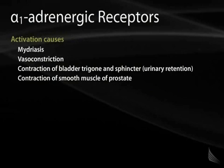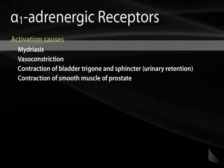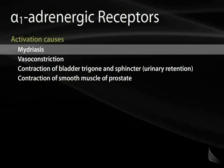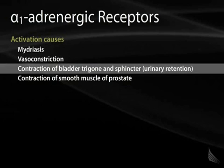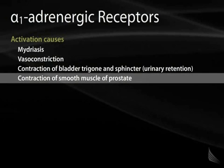Alpha-1 receptors, when they are activated, can elicit mydriasis, which is pupillary dilation, vasoconstriction, contraction of the bladder, which causes urinary retention, and contraction of the smooth muscle in the prostate.